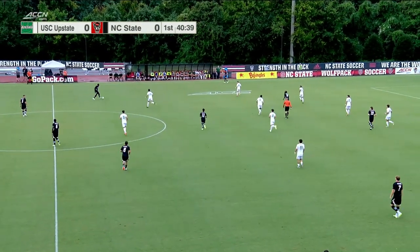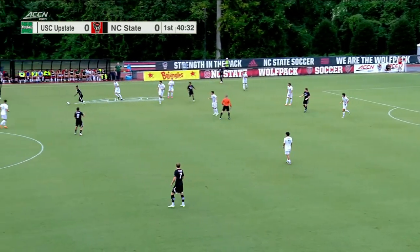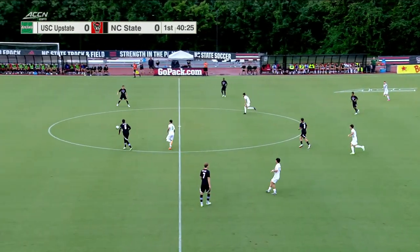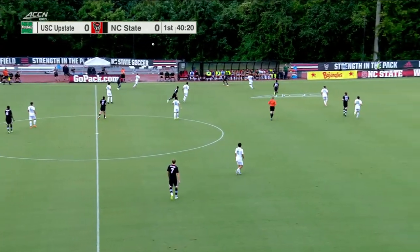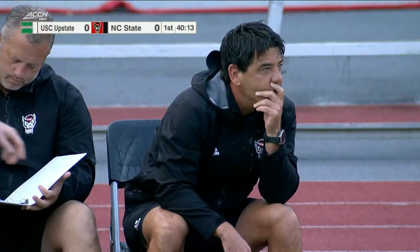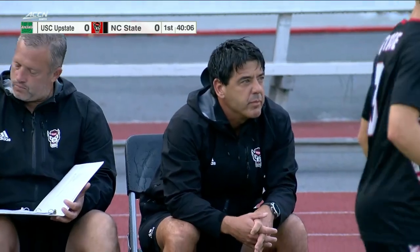NC State against Radford outshot the Highlanders 19-2. Sometimes shots are not the best stat in soccer, but when it's that kind of a disparity, that typically tells the story. Wolfpack enjoying large spells of possession in the attacking third. And all in all, Coach Kiefer very pleased with the first performance of the season. See if that momentum carries into tonight's matchup again against an opponent that is expected to compete for the Big South title.